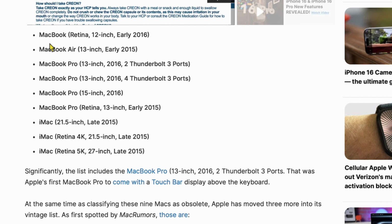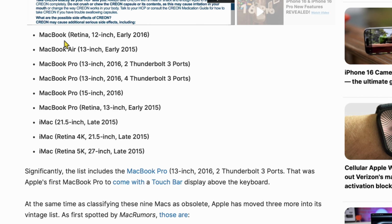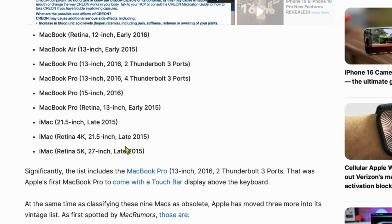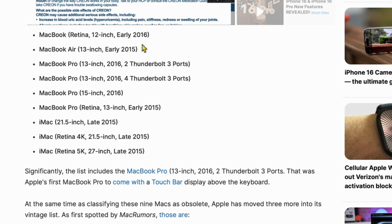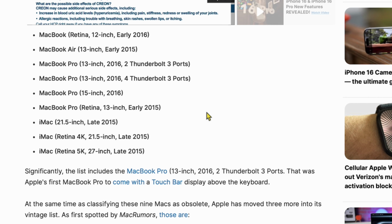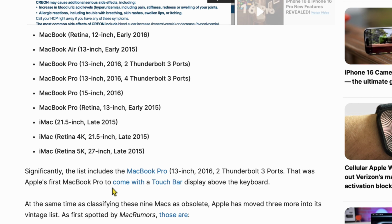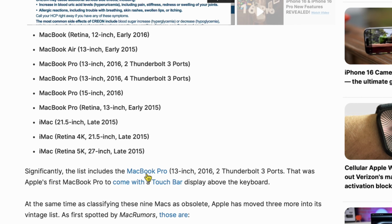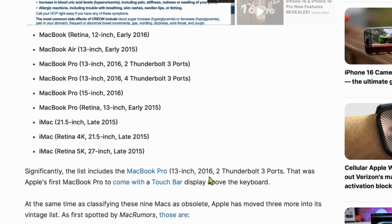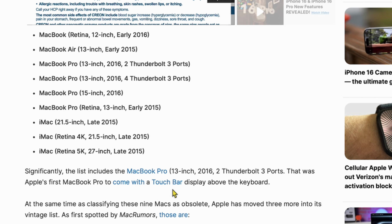So what are the ones that are actually now on the obsolete list here? MacBook Retina here. Well, I'm not going to go through all of them, but you can see them in here. They're really the 2015, 2016 MacBook Airs, Pros, iMacs. So if you have any of these things, Apple's not going to even take a look at them any longer. And then it says, significantly, the list includes the MacBook Pro 13-inch 2016 2 Thunderbolt 3 port that has been Apple's first MacBook to come with the Touch Bar. So that's actually on the list as well, which is crazy.